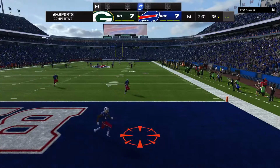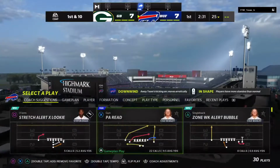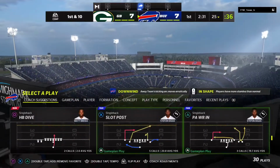Kicks away. And that one will bounce out of the back of the end zone, so we will start here at the 25.